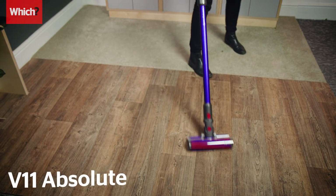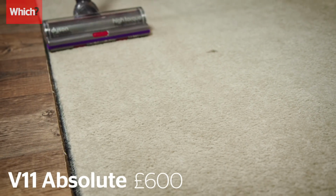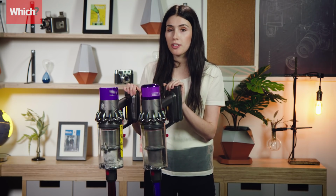The higher-end V11 Absolute will set you back £600. That's an extra £100 to get your hands on the auto-cleaning mode. Head to our Dyson cordless vacuum reviews for our verdict on how well the different models clean and whether the V11's auto cleaning mode is worth splashing out on.